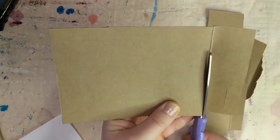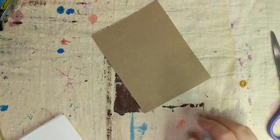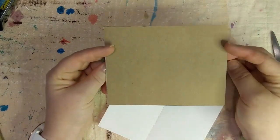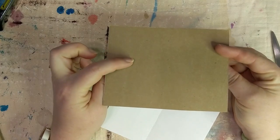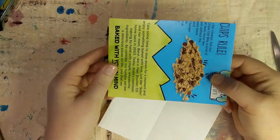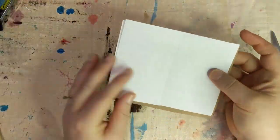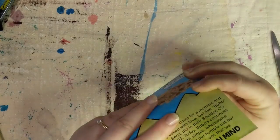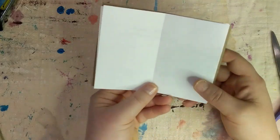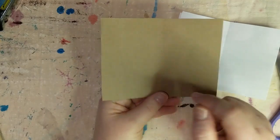All done. Take these, throw them out. Now you have your cover. You need to decide whether you want your brown or white side to be on the outside of the book, or if you want your color cover to be on the outside of the book. If you're gonna make a cover, actually, it doesn't matter either way. When I fold my book, it's either going to have color on the outside or it's gonna have brown on the outside. I plan on making a cover for my book, so I'm gonna put the brown on the inside just in case I see it when my cover is done.